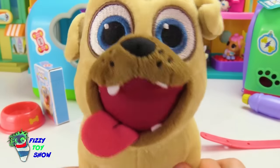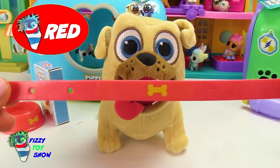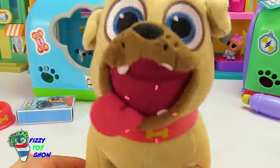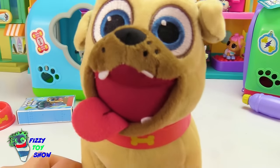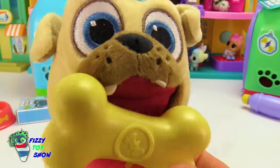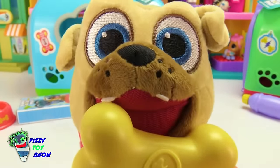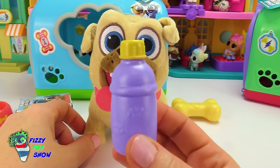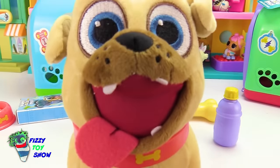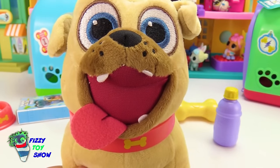I look gorgeous. Oh, do I have a collar? Yes, you have a red collar with a yellow bone on it. And we're just gonna pop this on you. That looks so much better. Thank you. What else? It looks like you have a yellow bone. Yum, yum, yum. It's a delicious bone. I love it. You have a little bottle of water. You can have some after you eat. I get to eat. Yes. After we help little Bingo over there, I'll feed both of you.